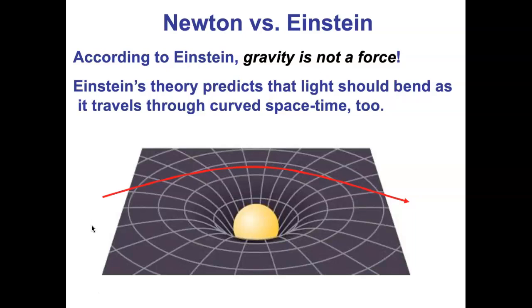In 1919, so this is a few years later, there was a solar eclipse. And so a bunch of astronomers and physicists and reporters mounted a big expedition to the west coast of Africa, because that was going to be the prime place to see this solar eclipse. So why a solar eclipse? Because you want to see rays of light bending around the sun.